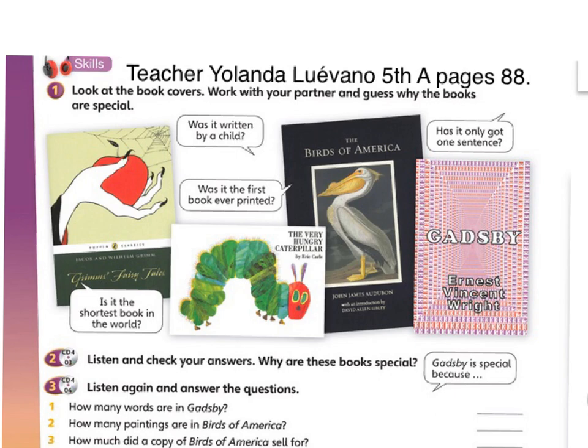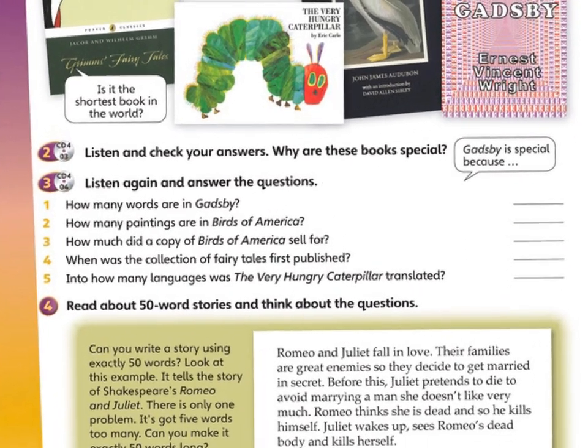So, after that, now we're going to listen to the audio and check why they are so special. After that, we're going to answer these questions with the same listening. Pay attention. Question number 1, how many words are in Gatsby? Number 2, how many paintings are in Birds of America? 3, how much did a copy of Birds of America sell for? Number 4, when was the collection of fairy tales first published? Number 5, into how many languages was The Very Hungry Caterpillar translated? Spoiler, all of these answers are going to be numbers, so pay attention.